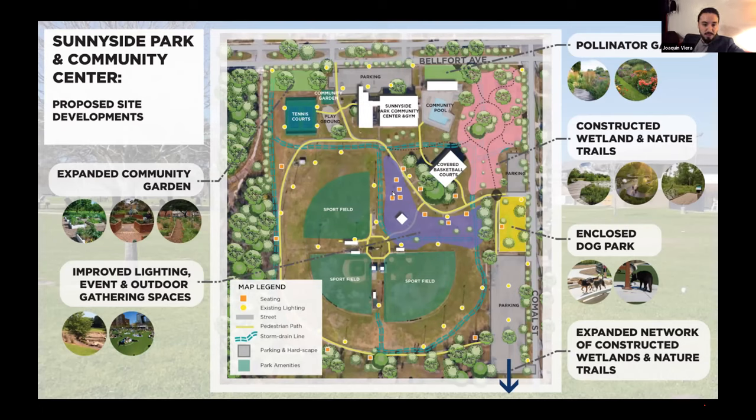And again, we wanted to address the fact that a lot of people use this park. It's a multi-generational community, from youth events to the elder residents. We wanted to improve the gathering spaces that are centralized in the middle of the park. This can include art installations that engage local Sunnyside artists and more engaging landscape design. Again, this includes improved lighting for safety.